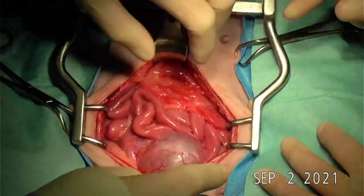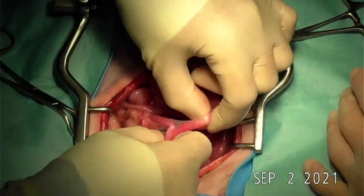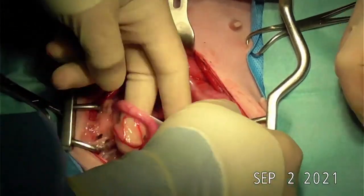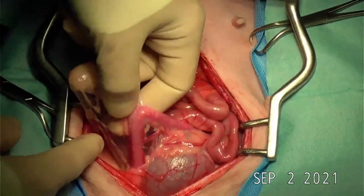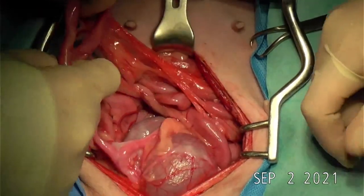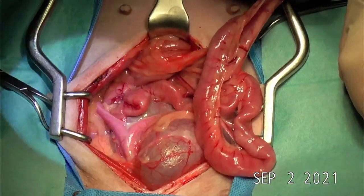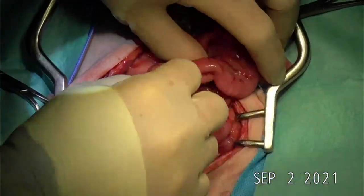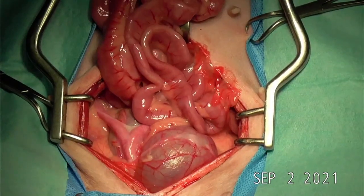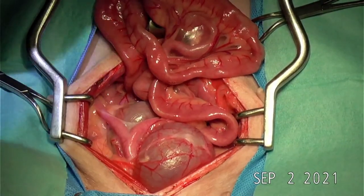Okay. Let's say this is the bladder. This is the uterus here. Uterine body. The left and right uterine horn. The uterine vessel. And this is based on our X-ray. The needle. Hold on. Saline, warm saline, please.